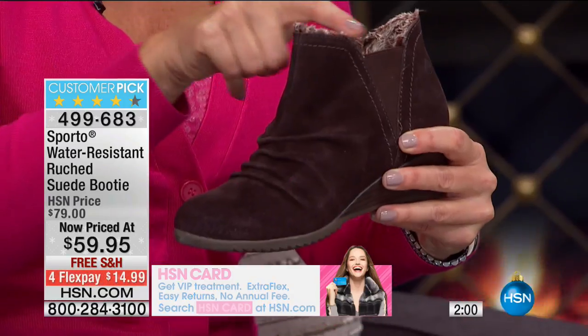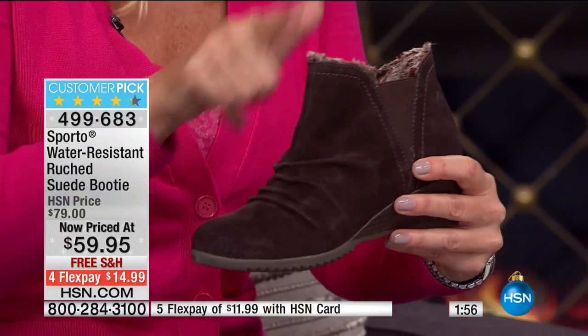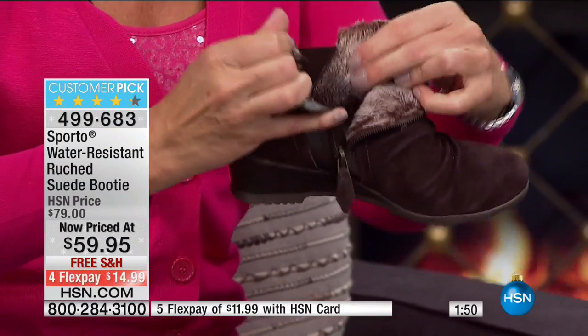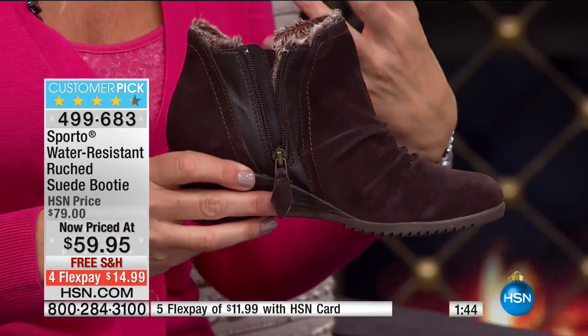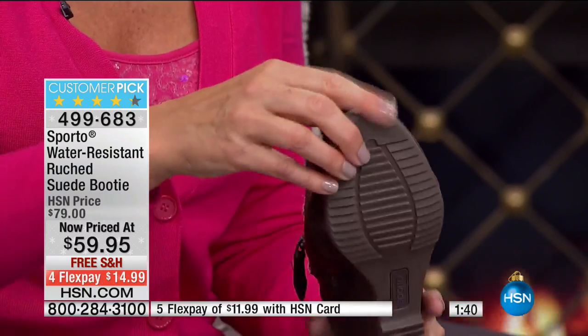I love the bit of faux fur peeking out around the top. And just that touch of contrast on all the different colors. But a quick zip in, very easy, and all that luscious little teddy bear microfur inside. Just a 2-inch wedge. I love a wedge. You get a little bit of height with a lot of stability. So you can still feel comfortable as you face some of those conditions.